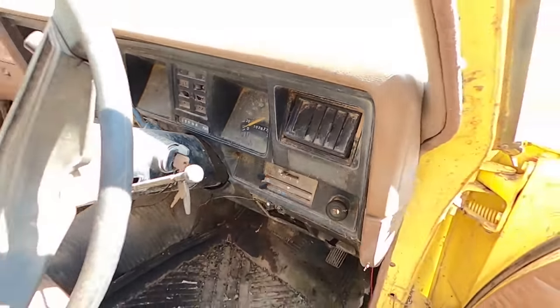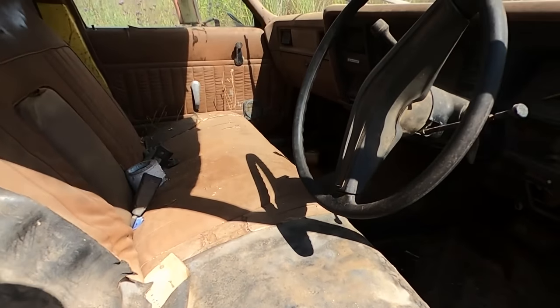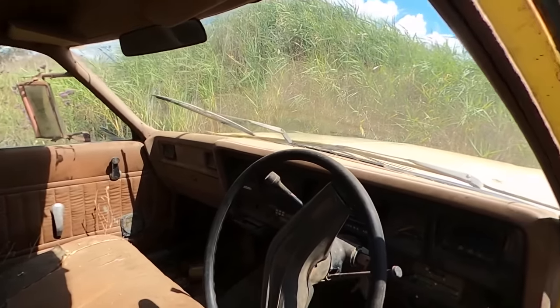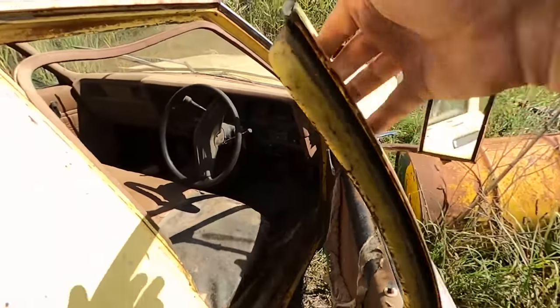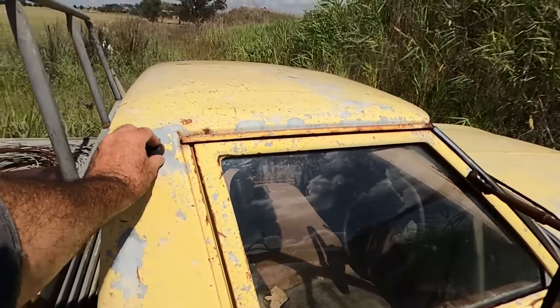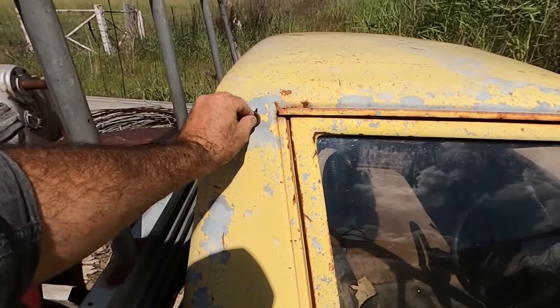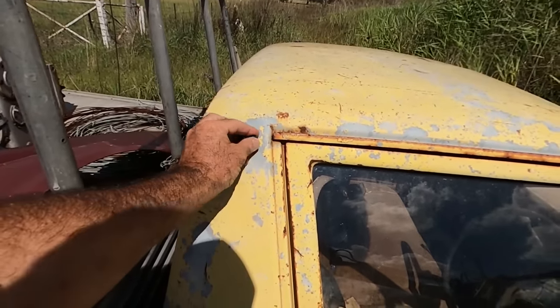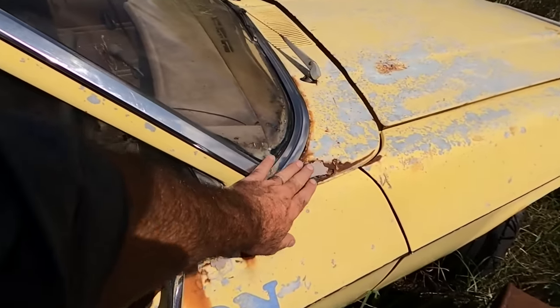302 677. Love it. Don't love the smell, but I love the car. Little bit of something going on there, like a 12 volt outlet or something. I don't know what that is. I've just ruined it. Oh well. Little bit of cancer.